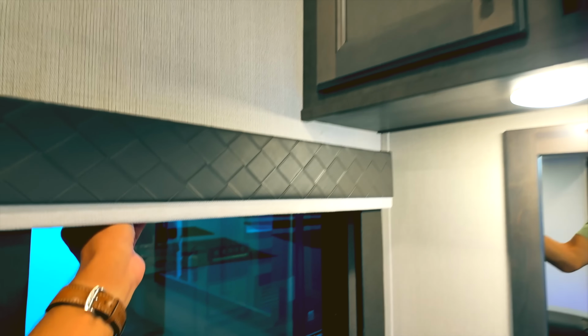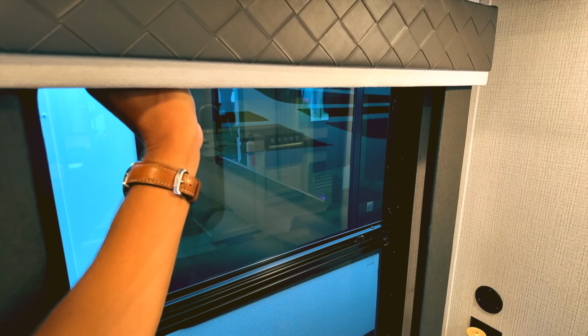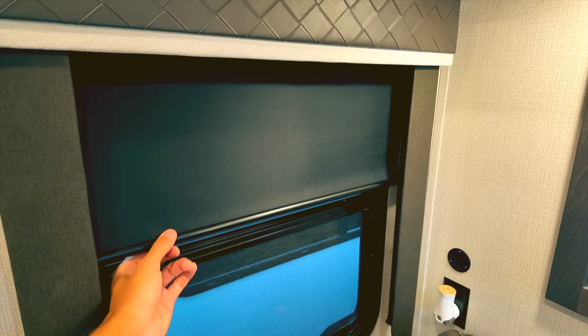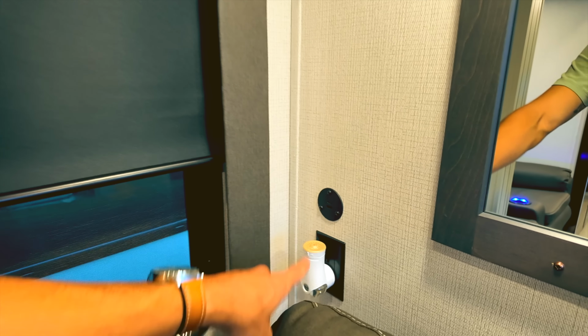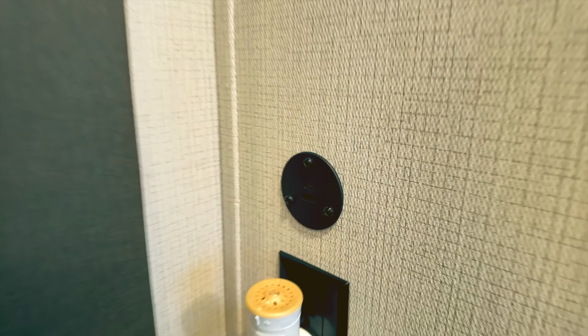On your windows, pull down blackout shades. Let's see if I can find where it's at. Oh gosh, this one here, it's way up in there. There we go. Pull down blackout shades on your windows. Outlet in the corner here, USB and USB Type-C ports right there.